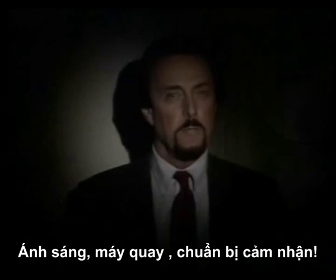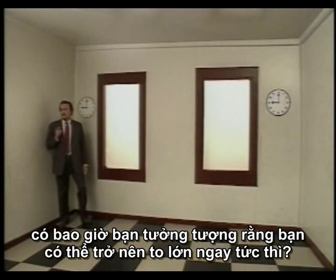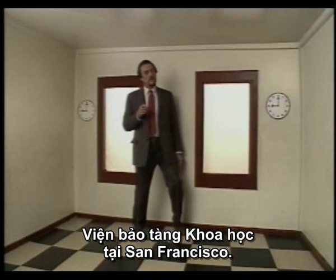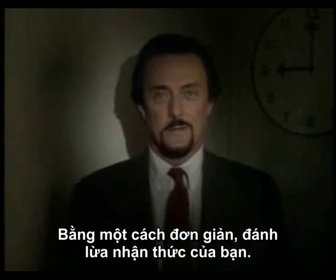Lights, camera, perception. When you were little and some big kids pushed you around, did you ever fantasize about becoming bigger all of a sudden? Well, I did, and now I can, at the Exploratorium, San Francisco's Science Museum. How did I do it? The easy way, by manipulating your perception.